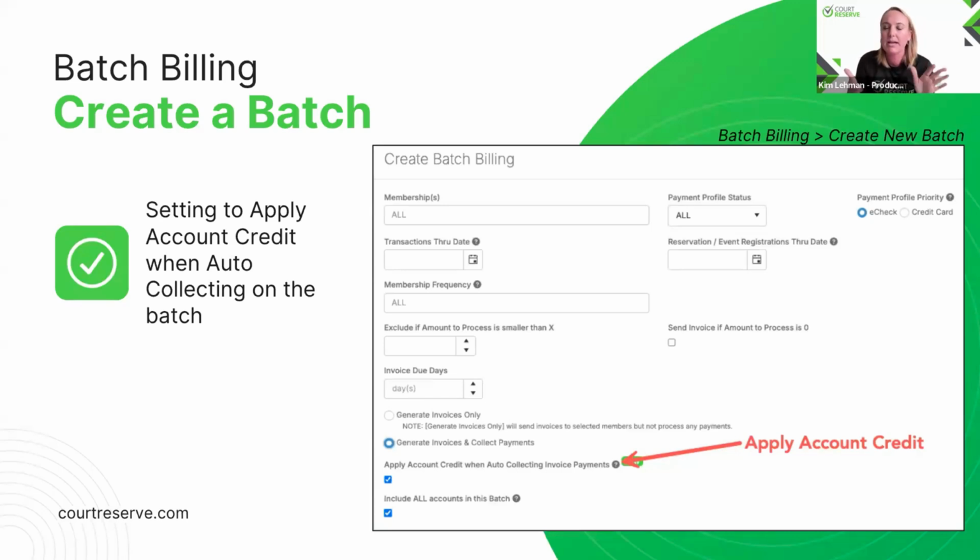So how that's going to work is we look at the total of the invoice, we look at the amount of credit that the player has on their account, and we take the difference. We will attempt to charge their payment profile the difference. If that difference goes through, so the payment processes for the difference, we will then apply the account credit. The invoice will be paid, but by doing that, you won't ever end up with an invoice that is partially paid. So definitely check that out. You do have the ability to apply credits when collecting invoices.